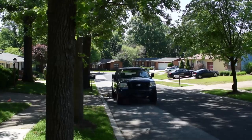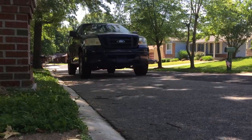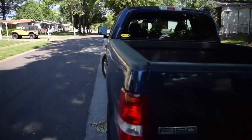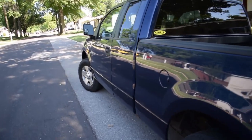It's a super cab, which is slightly smaller than the crew cab. You can squeeze six people into this truck since the front seat is a 40-20-40 split bench. The truck bed is 6.5 feet long with spray-on bed liner. It's the Linex bed liner.